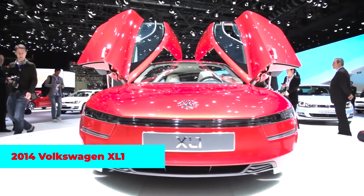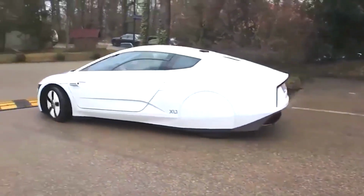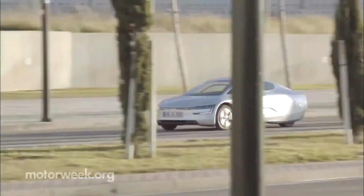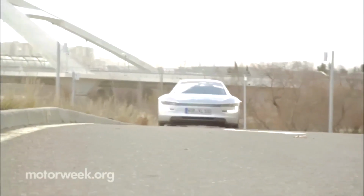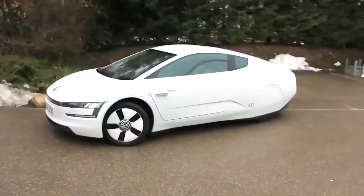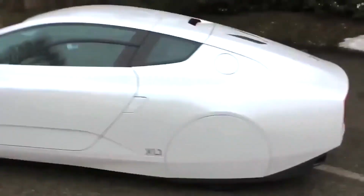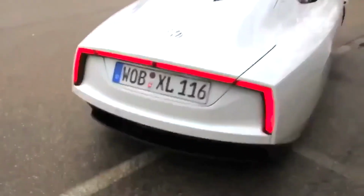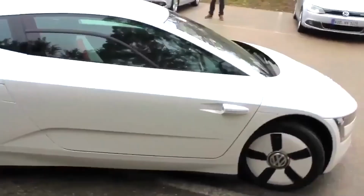2014 Volkswagen XL1. The Volkswagen XL1, also known as the 1-liter car, is an outstanding limited production diesel-powered plug-in hybrid created by Volkswagen. Its ambitious goal is to travel 100 kilometers on just 1 liter of diesel fuel while maintaining practicality and roadworthiness. To achieve this extraordinary economy, the XL1 was meticulously crafted with lightweight materials, with a streamlined body, and an engine and transmission specifically designed and optimized for efficiency.